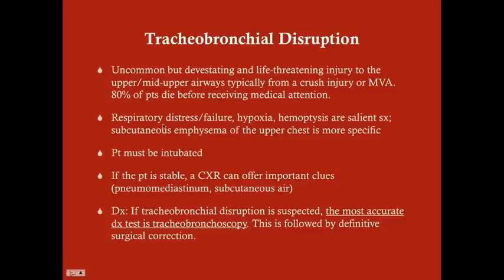The 20% that don't, they'll present with respiratory distress, hypoxia, and hemoptysis may be present because they've had an injury to their airway. There may be bleeding into their airway, bleeding into their lungs, which they might cough up. Another thing you'll see that's a little bit more specific to tracheobronchial disruption is subcutaneous emphysema. There you have the air leaking out of the airway into the skin. And you'll note that in the neck and upper chest. The patient needs to be intubated because most of the air that they're breathing is going into tissue, not going down into their lungs as it should.